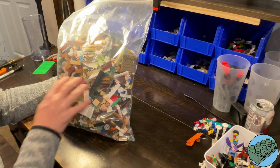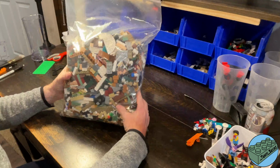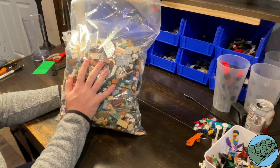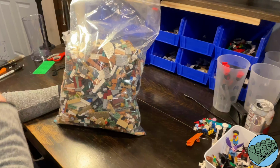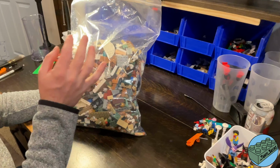Let's see. Has anyone guessed what this set is? Let me move this around a little bit, see if anyone can guess what this set is. So anyways, I bought this used, complete, disassembled. And the reason that I like it disassembled is because I can throw it in my cleaning bags, throw it in the tub, do my cleaning process with it, and it's good to go.